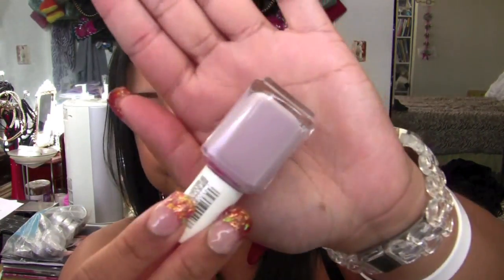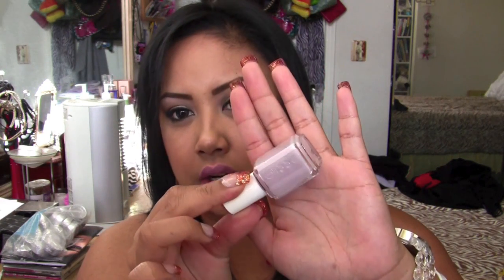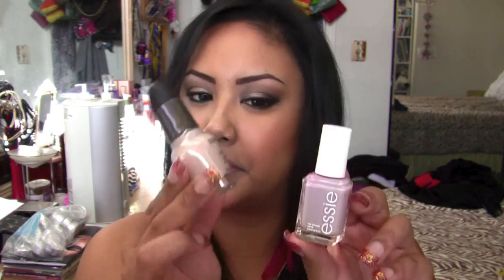And then I picked up this light lavender called Pilates Hottie. It reminds me a lot of Essie's Nice is Nice. I think that's what it's called. Sorry if I pronounced it wrong, but it looks like Nice is Nice when you look at the label. And it's more of a purple, like a lavender purple. This one's more of a pastel sheer kind of purple. It has a little bit more white in it, so it's a little bit lighter. I compared the two and they look very close, but not quite the same. I even picked up another muted kind of gray color that was very close to it, but still not quite the same.